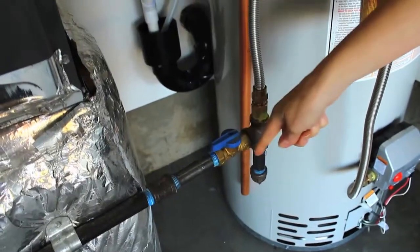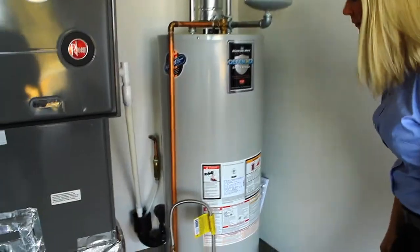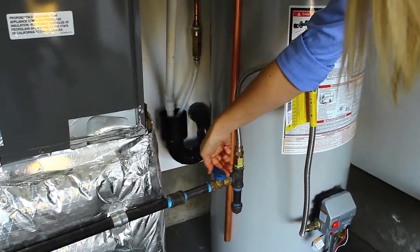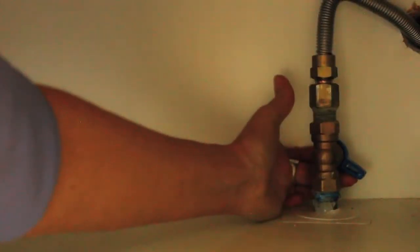Your gas valve is on in this position, parallel to the pipe, and off in this position, perpendicular to the pipe. Your water heater will have its own designated gas shutoff valve. In the event you only want to turn this off, your range will also have its own shutoff, usually under the cabinet next to the stove.